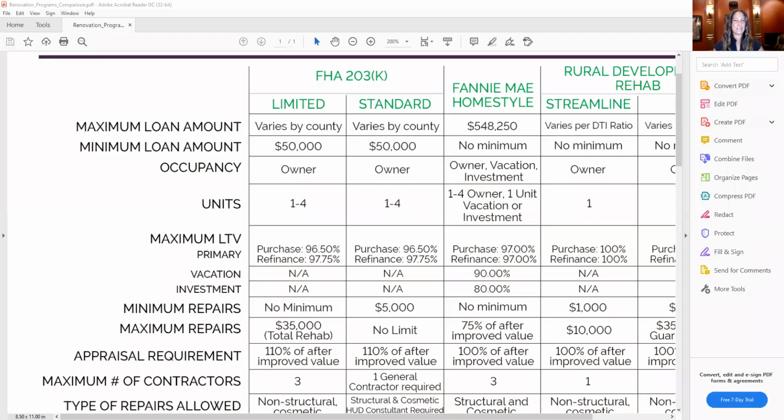So hopefully here shortly, you'll be able to see my screen, but I wanna talk to you about the FHA 203K loan. And I actually also want to talk to you about Fannie Mae HomeStyle. Those are the two that you see really big on my screen here. The biggest thing to know about FHA 203K is that there's actually two types of loans. You can do what is called a limited, and you can do what is called a standard. In your limited, your maximum rehab is capped at $35,000. So it cannot exceed that.